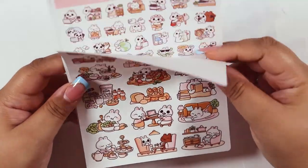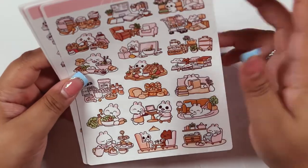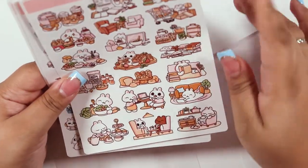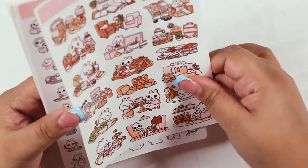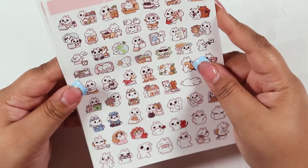Then we have the scene sampler. This is more for my functional planner. I haven't showed you guys that. I'm still trying to make it functional, but this is more for that, or either just monthly highlights. Then we have the vanilla 2 sampler.